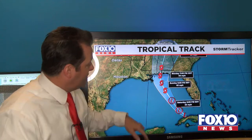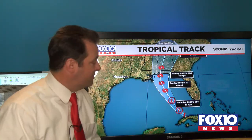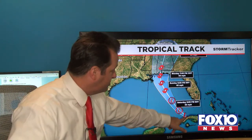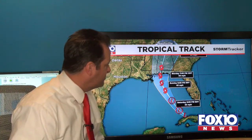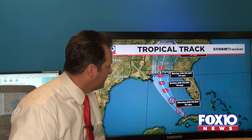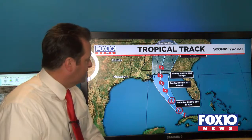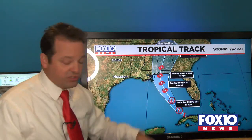All right, so let's look at the track. Here's what we're looking at. This is the latest one. This just came out from the 10 a.m. update, and they're actually putting the low just offshore there, the north shore of Cuba. So that'll give it a chance to start to work its way to the north and slowly gain strength. It's going to have some issues, though, as it moves to the north, and I'll explain that in a second.